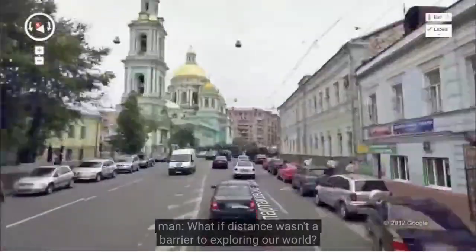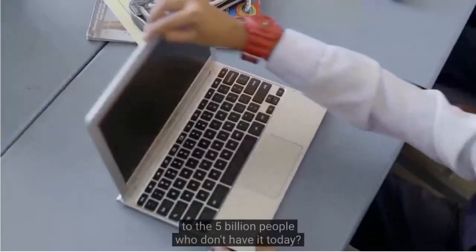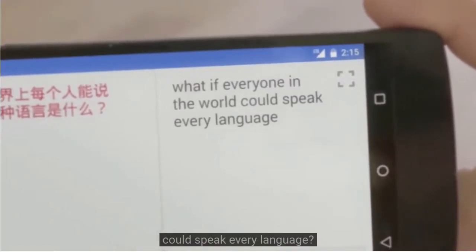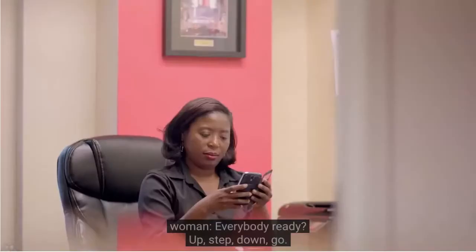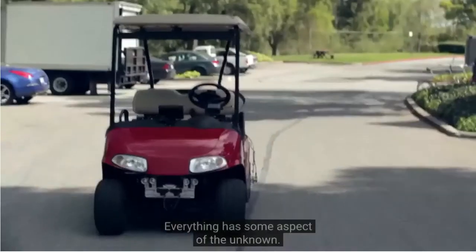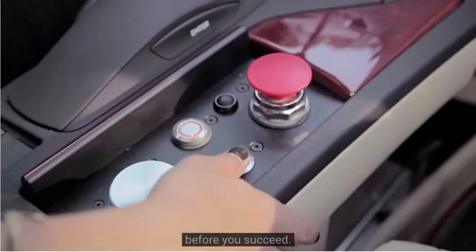What if distance wasn't a barrier to exploring our world? Can we bring the internet to the 5 billion people who don't have it today? What if everyone in the world could speak every language? What if everyone could make a living doing what they love? Everybody ready? Up, step, down, go. Almost everything we do is an experiment in some way, shape, or form. Everything has some aspect of the unknown. That didn't work at all, man. You're probably going to fail a few times before you succeed.